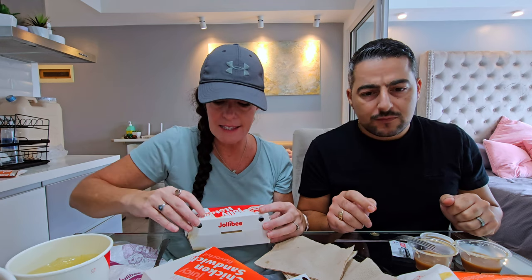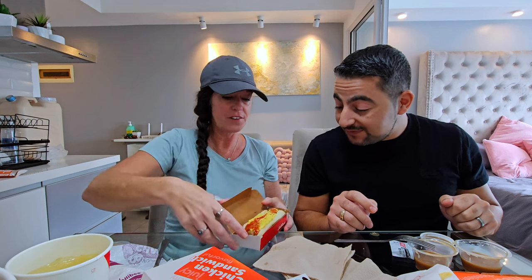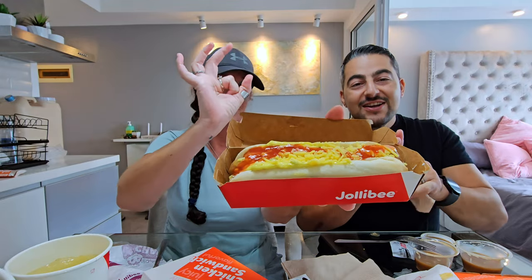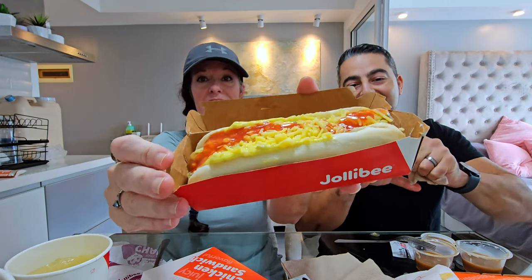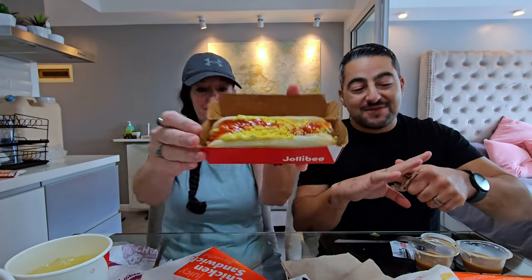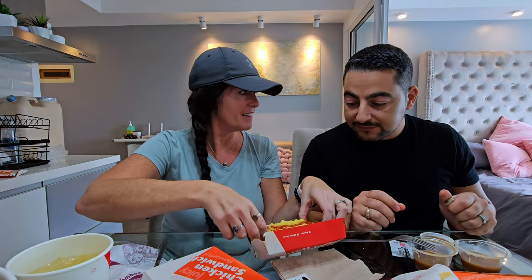Next on the list is the Jolly Hot Dog. Ooh, it actually is a hot dog. I was craving hot dogs so bad the other day, and we ordered them twice, and both times one was a massive sausage, and one was tiny. They were a little bit hit and miss, shall we say. This looks like a proper hot dog. Look at this. I'm excited. As soon as we saw that on the menu, it was like, okay. Babe, let's bite it together.